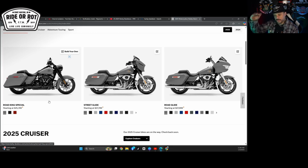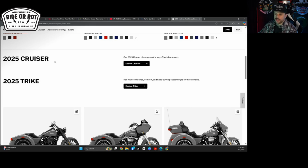Here in a little bit, I'm gonna go through and pretty much hit all the models and what to expect. Then we will go through these colors, and then we're gonna hit these price adjustments that they did for the 25 models. So when you go through here, and it doesn't show anything basically, or says check back soon, that means there's going to be changes done to that family model bike.